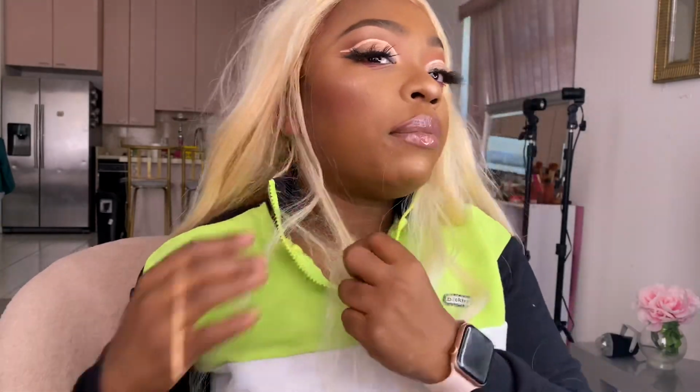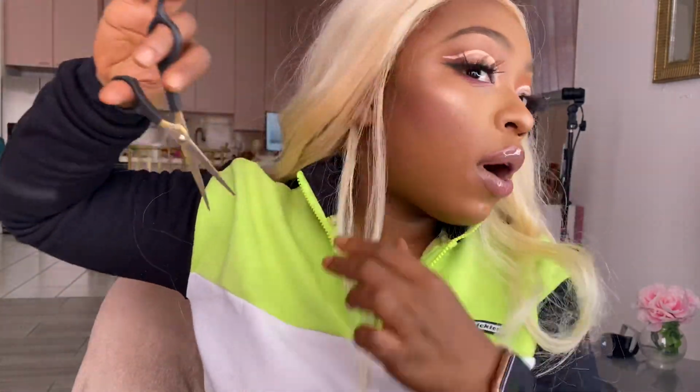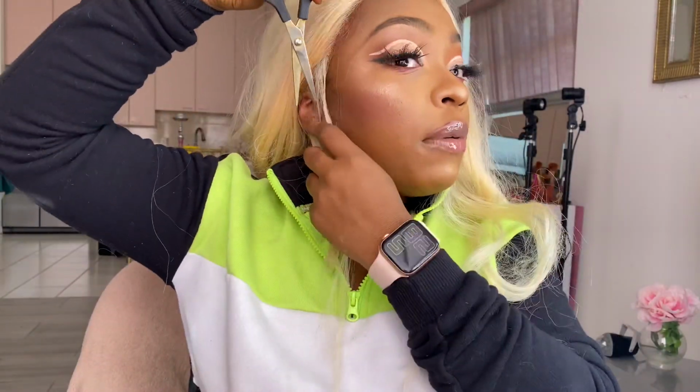All right. I hope that didn't burn it, did it? Or was that already here? The good thing about synthetic lace, not this part, is you don't have to worry about cutting it. So I'm just gonna cut those naps. Now how I'm gonna cut my baby hair, I'm gonna cut my baby hair this way.